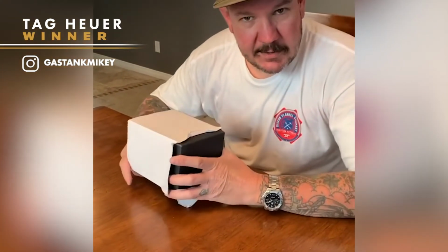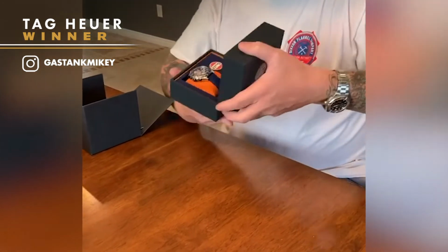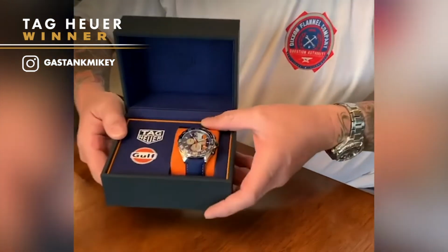The WatchGang's Tag Tuesday winning. Bang. And there it is. The Tag Heuer. Wow. Blue strap and all.